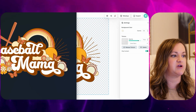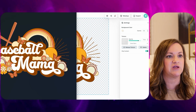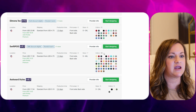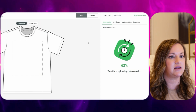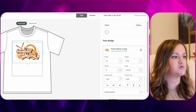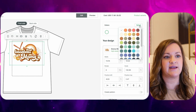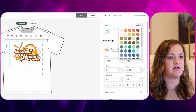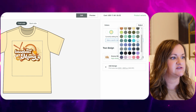After that, it will turn out with your normal transparent background to be able to add to a shirt in Printify. So back over in Printify, I am just under Swift POD again. I've clicked Start Designing, and I will go ahead and add my design and position this exactly how we want it, which is more towards the top and just a little bit larger. Then I'm going to go ahead and select the colors, which I think I'm going to leave it on white, and then the butter color again, as well as a light blue.